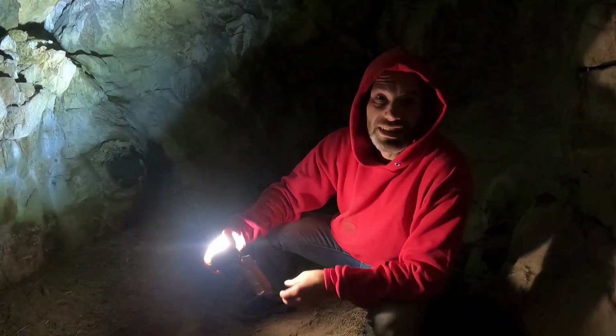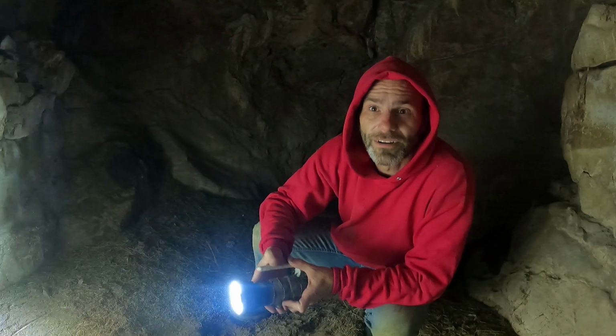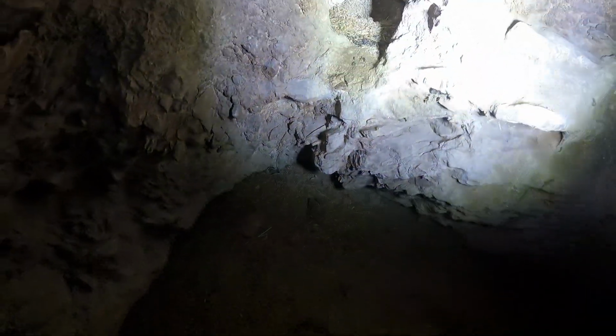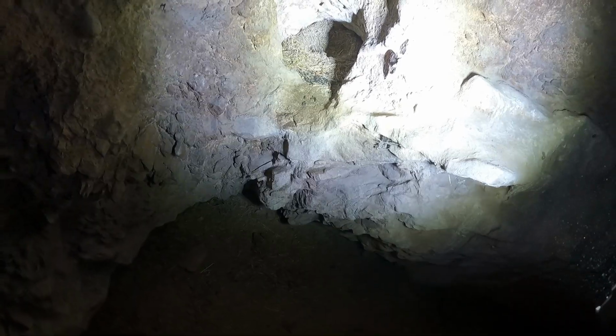Wow, what a neat little cave. Let's take a look around. It's crickets, not spiders. Those are crickets' nests.